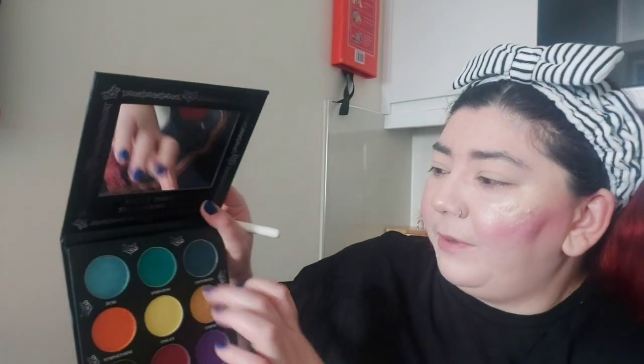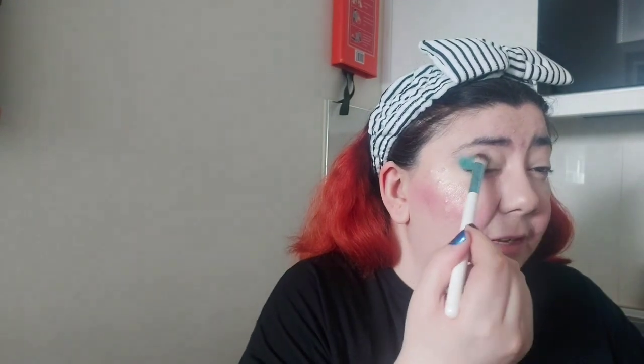So I'm going to go in with this palette, and I'm going to go in with Damnation, which is a bright green. I hope what I'm doing today is going to look okay, but we're just going to roll with it, because I'm not going anywhere today. I am working, so if I look completely stupid, no one will really see apart from myself. But this eyeshadow is so gorgeous. This palette is just so pigmented. I waited so long to buy it.